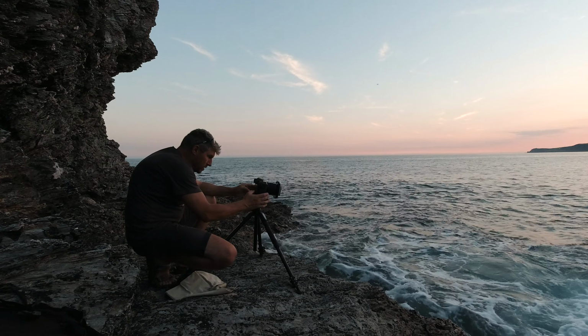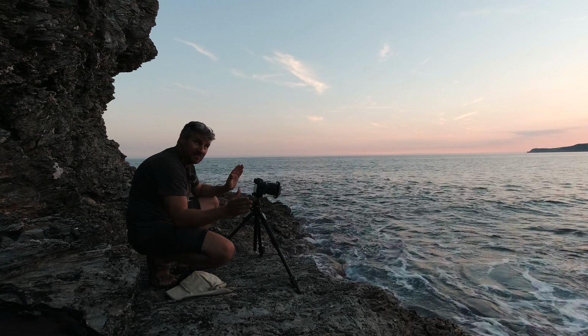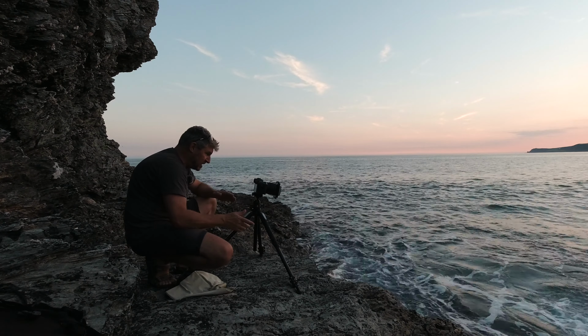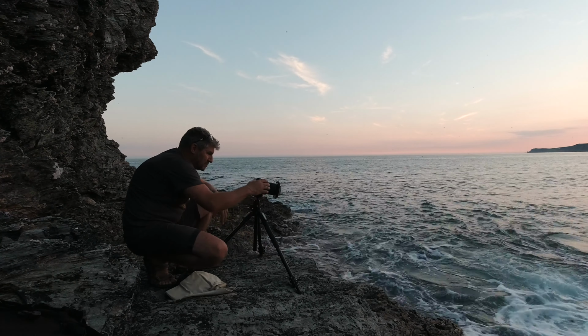Oh, I'll tell you what. That's the one, that's the baby. It's not amazing, but the water's come in. Just as it's going out, I've triggered the shutter. 2 seconds before that second wave comes in, it's just sucked out. And I think I like that, that's pretty cool.